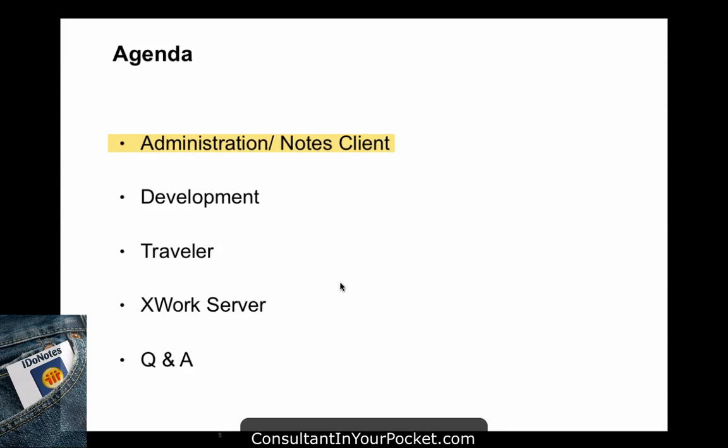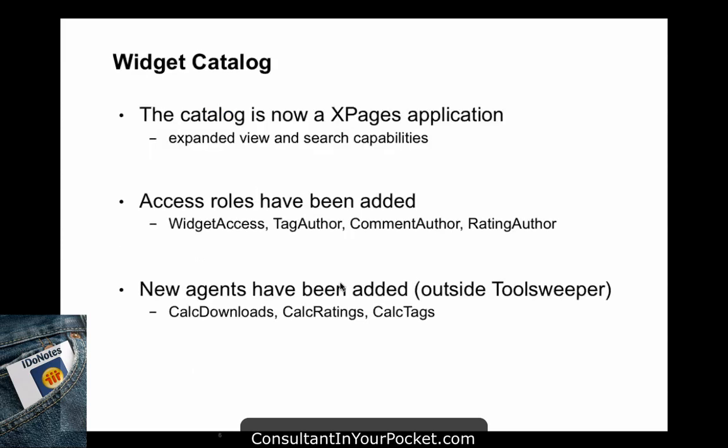So let's walk through a whole bunch of the administration stuff. We'll pass it to Kathy for the development, come back for a few slides on Traveler, and then talk about the XWork server. So, administration itself. One of the things they highlighted was the Widget Catalog, which is now an XPages application. So what they gave you is the ability to sort and have more view controls than you previously had.